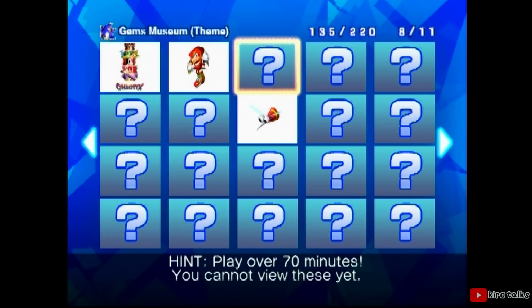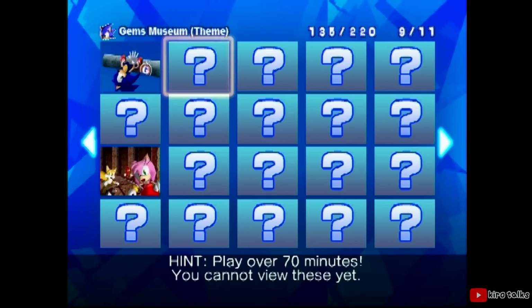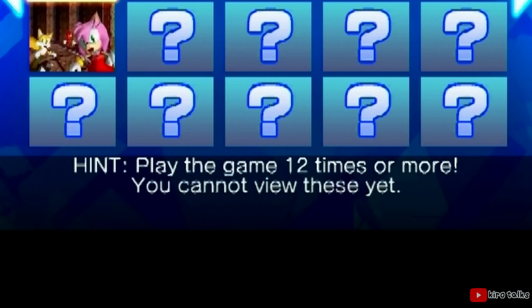For a lot of these images, you just have to do trial and error until you figure out how to unlock it. Like, all of these Sonic Adventure 2 images require that you play Sonic Triple Trouble for a certain amount of time, or to start up the game a certain amount of times. They do give these little hints at the bottom of the screen to help you out, but the hint doesn't even tell you that you have to play Sonic Triple Trouble to get these.